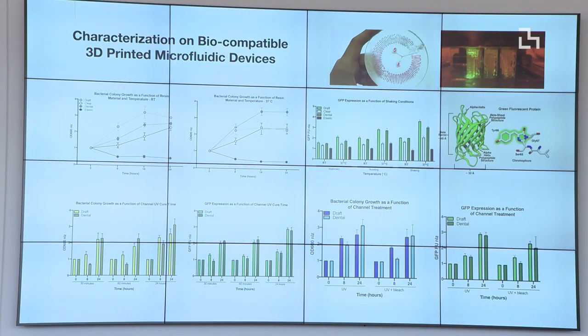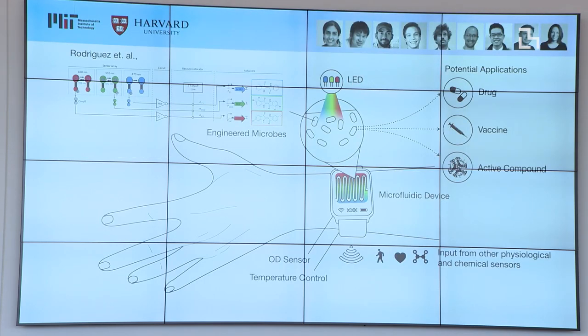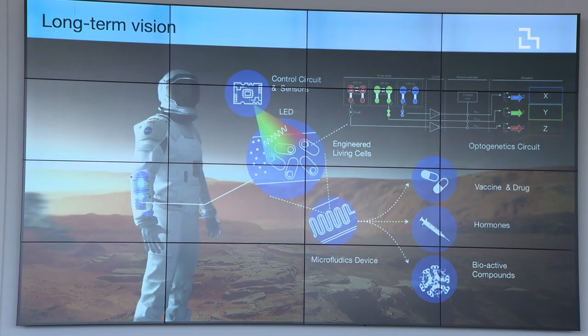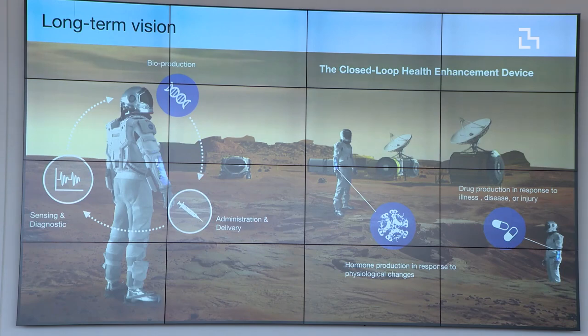And thanks to the support from FormLab, we are also able to collaborate and characterize different ways that we can integrate these digitally controlled cells inside microfluidic channels that we can wear on the body. The ultimate vision is to have a device that you can wear, like an Apple Watch, that in the future can produce molecules to help you stay healthier and so on. We are focusing more on astronauts, because this is a more extreme environment. And in the long-term vision, we want to have a closed-loop system where we can sense the state of the body and then actuate at the same time.